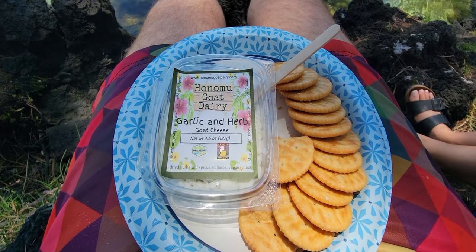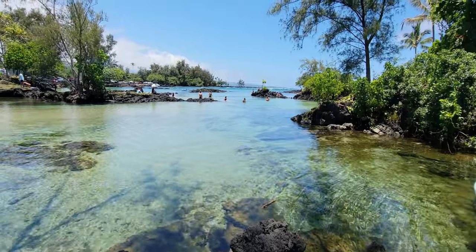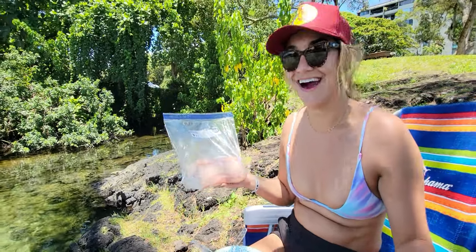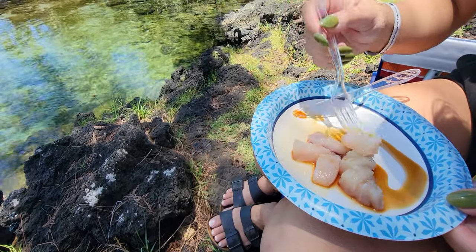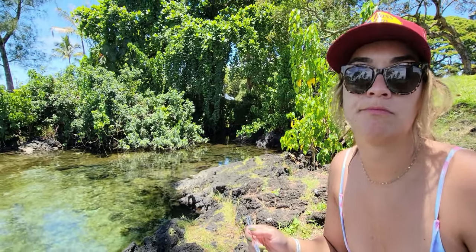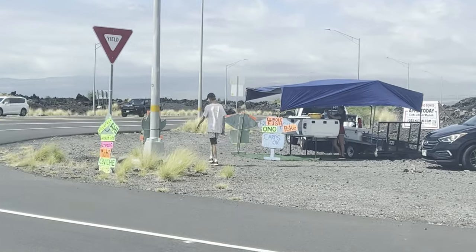We got our goat dairy garlic and herb cheese with an awesome view. We're gonna have our fresh ono sashimi. Okay, so we bought this fresh ono off some people on the side of the road. And they said it was good for sashimi. So I've just been cutting it up. Just got a little ponzu sauce on there. We're gonna give it a try. Mm. Is that good? It is so good. Mm. Yeah. Look at this view though. The best spot to get fresh fish.